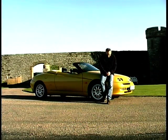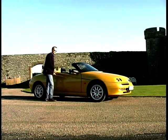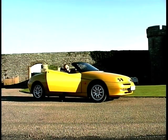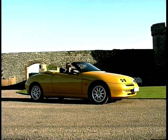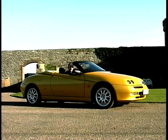Now, if these cars weren't sexy enough already, they've just been given a potent injection of the mechanical version of Viagra. There's a scorching new V6 3-litre engine in the GTV, and for this model, the Spider, they've tweaked and tuned the engine to give it even more power. Let's just give it a try.